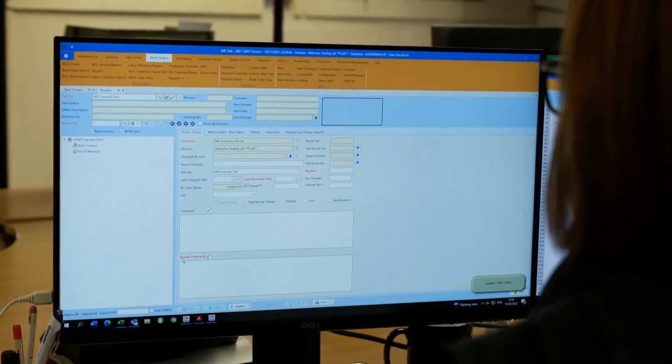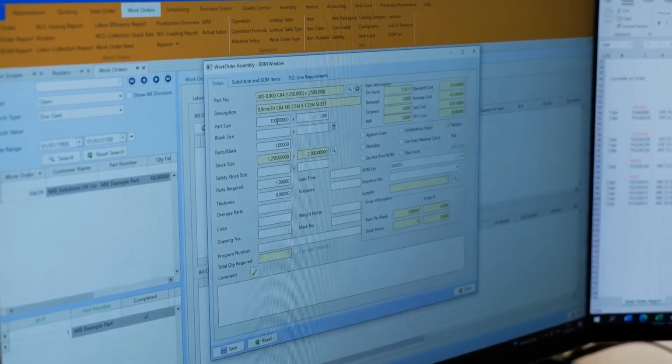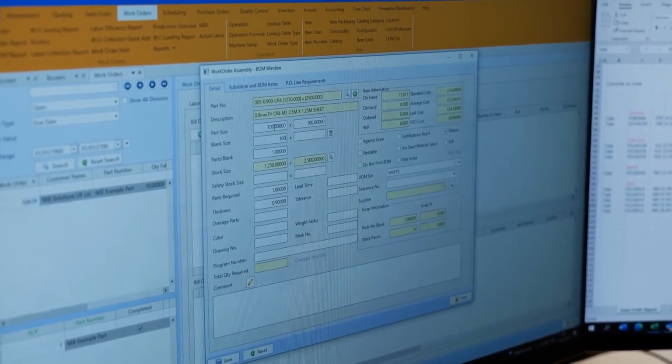Ultimately, we wanted to grow the business without increased headcount for back office services. So, we have high ambitions to grow, but didn't require any more people in the office to service those customers. And the software's been able to do that for us.